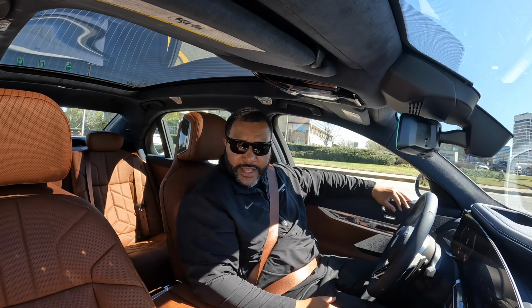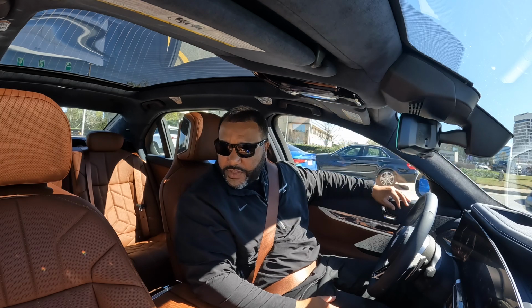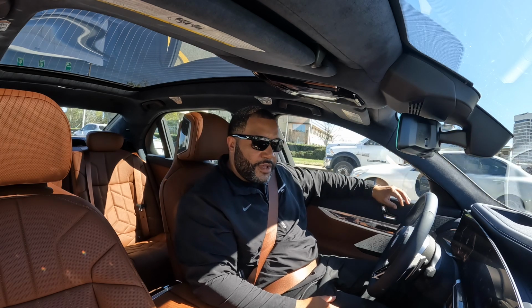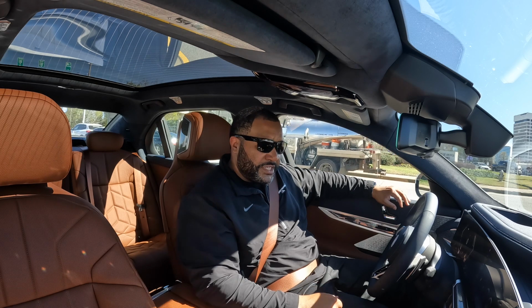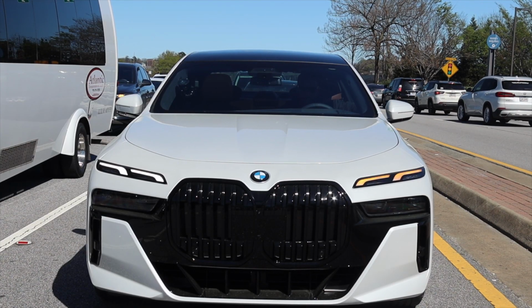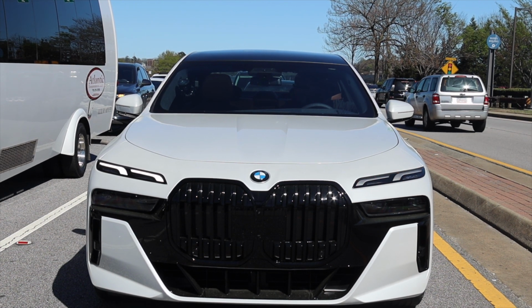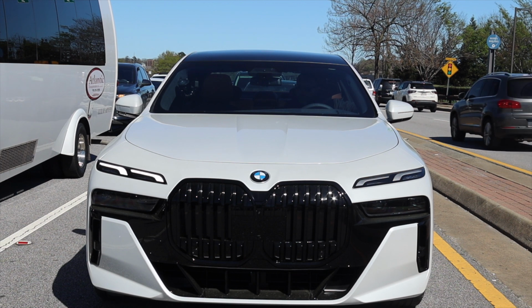Interior, like I said, I don't think this is the cognac. It looks more like a deep coffee color. Part of the build sheet is on here, but some of it is ripped off, so I couldn't really tell you what interior is in here. But it's very nice, very plush. Very comfortable.